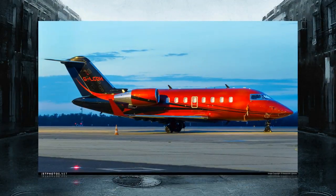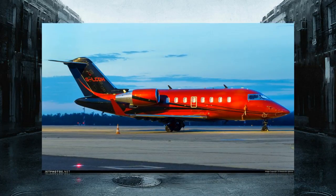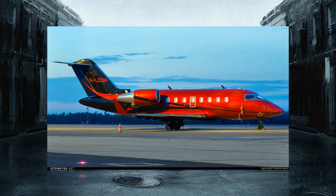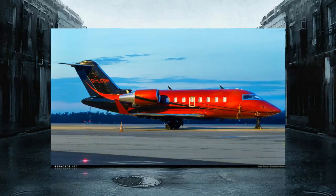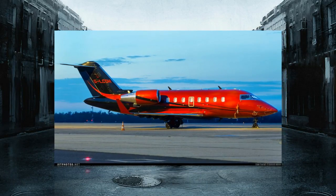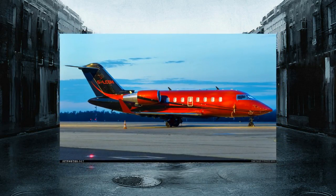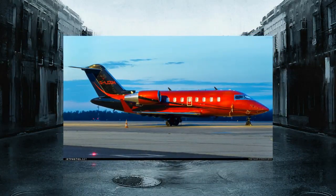9. Bombardier Challenger 605. Here's a set of wheels of a different sort, but when it comes to mobility, life in the fast lane for an F1 world champion wouldn't be complete without a de rigueur set of wings. To whiz himself from one race or one continent to another, Hamilton opted for Canadian company Bombardier's Challenger 605, all pimped out in his signature metallic candy red. It's a $30 million perk, but well worth it for Grand Prix racing's tireless jet setter.